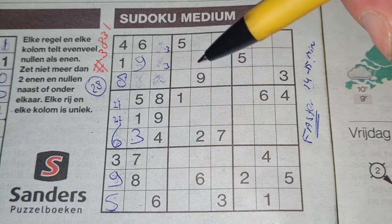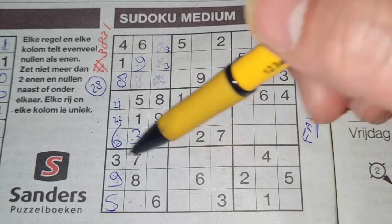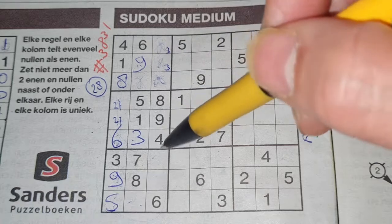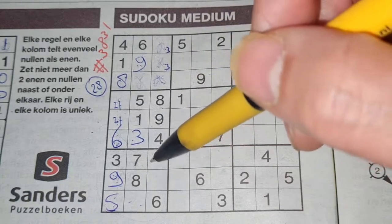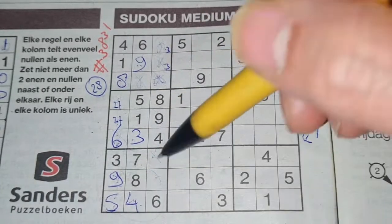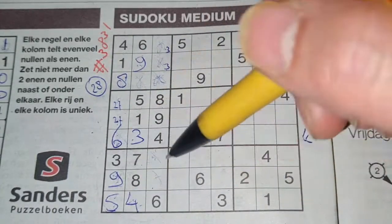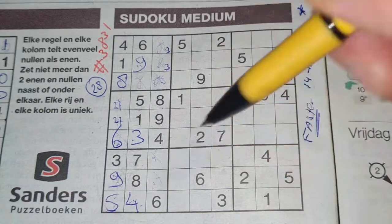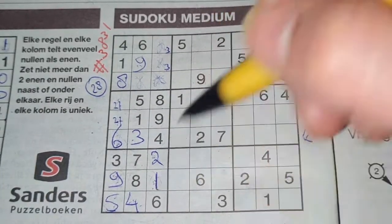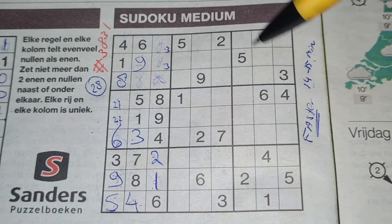Interesting. 3 missing numbers in this big square. One of the missing numbers is a 4. We see here 4 in this column, so no 4 in these two boxes. So 1 box left for the 4, should be there. 2 missing numbers in this big square, 1 and 2 are missing. We see here 2, no 2 there. 2 should be here. The 1 goes there. All right.